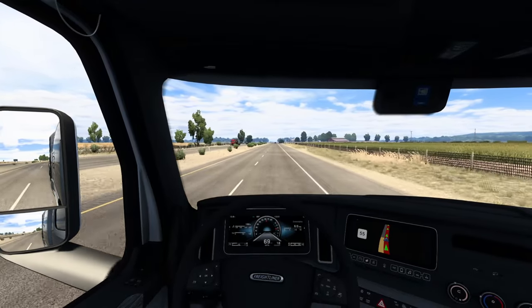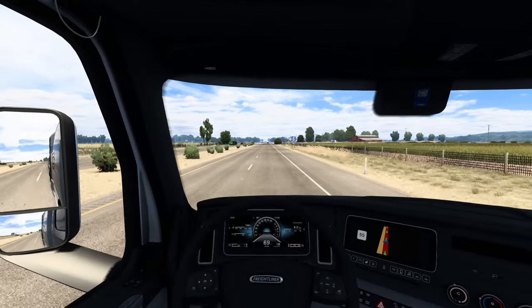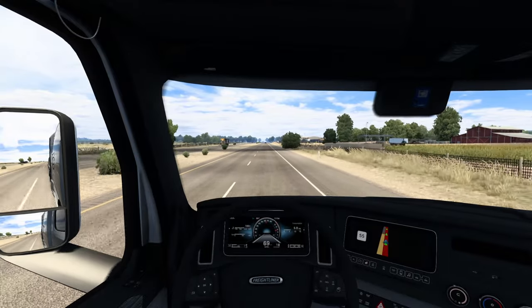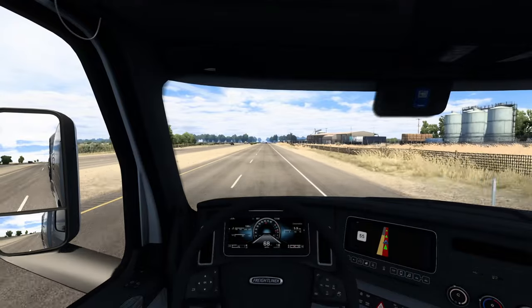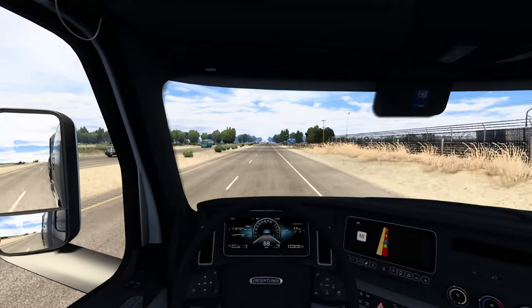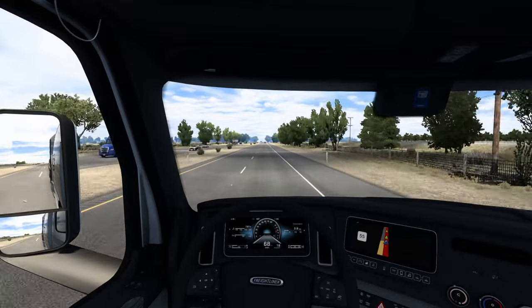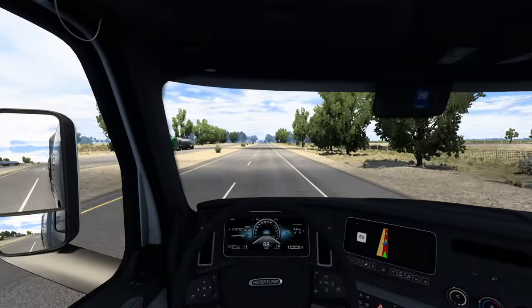SCS Software said it will be something that is more significant to the in-game economy. And of course, well, just more significant in real life, to be honest. San Rafael is definitely a great place, and it was a nice place to have on the ATS map. But I think a bigger city, and one that's ultimately more crucial to the economy of California, will most likely be better for the game itself. And of course, a new city is always nice to have.